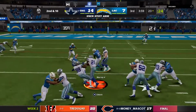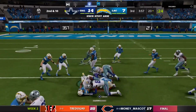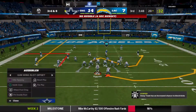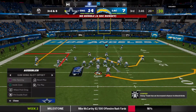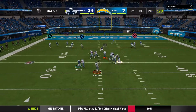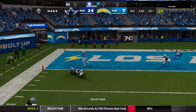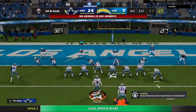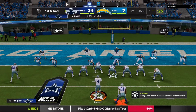On second down, Elliott shrugs him off. And after the nice stiff arm, the next wave swarms in quickly for the stop. They do get a couple, but they'll be left staring at a 3rd and 8 coming up. Throwing, Prescott. And what a catch at the 2. They're able to convert on 3rd down, and that sets up a 1st and goal.